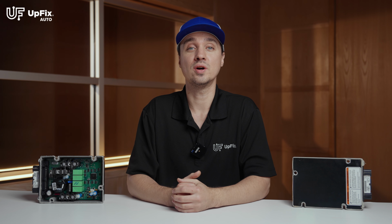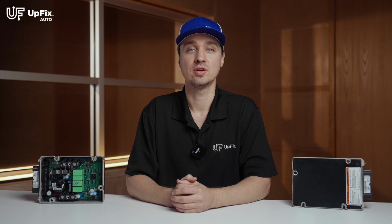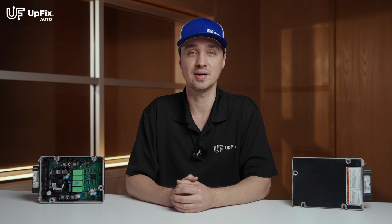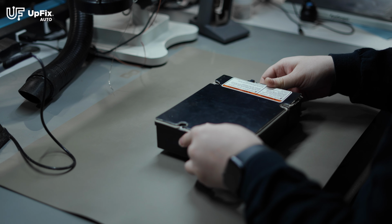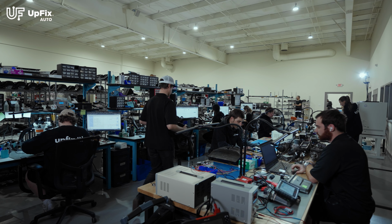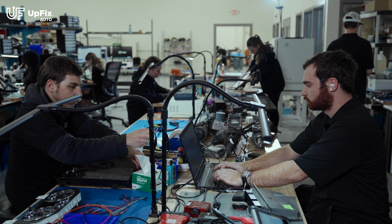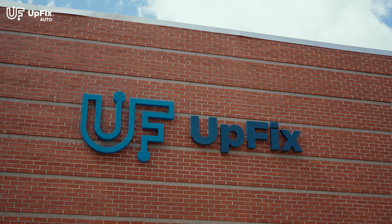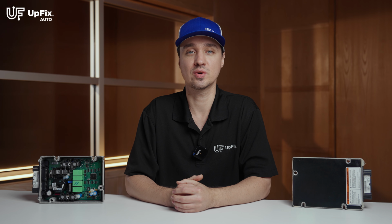We also provide a 1-year warranty on all repairs, with the option to extend it to 3 or 5 years for added peace of mind. Once we receive your IDM, our certified repair technicians will verify the issue and confirm that we can repair it. We typically complete the repair within 3 to 5 business days, so you can get your vehicle back on the road as quickly as possible.